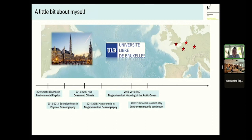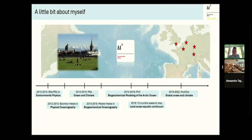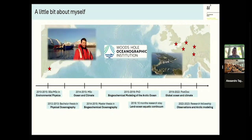And afterwards, I left the French-speaking part of Europe to go to Bern, Switzerland, and to work more on global ocean and climate dynamics, still in the modeling part. So I'm not much of an observational oceanographer, but like modeling and work more on the Southern Ocean and global ocean climate interactions.